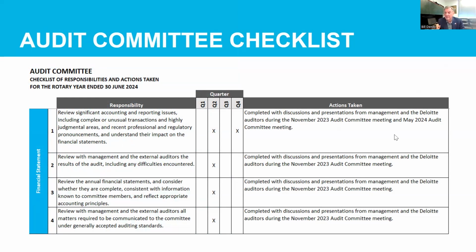For this example, we are taking a look at the responsibilities relating to the financial statements. You'll see there are 4 areas of responsibilities to review certain matters with management and the external auditors from Deloitte. And these were completed during the November 2023, February 2024, and May 2024 meetings of the committee.